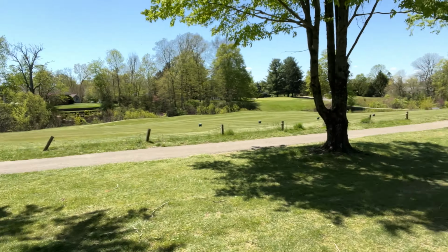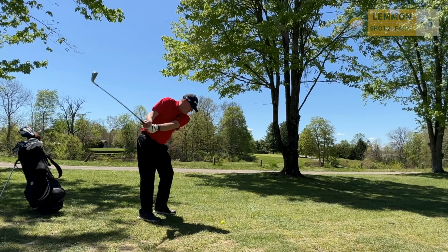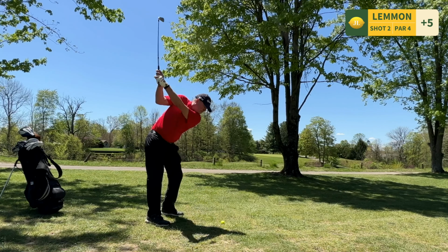After a poor tee shot, I've got 168 in, which is kind of a long ways. Big issue is this tree here. I've got to hit it low over there. I think I'm going to choke down on a 4-iron, see if I can get it at least over the water and up by the green somewhere. So that's the play. Wish me luck.